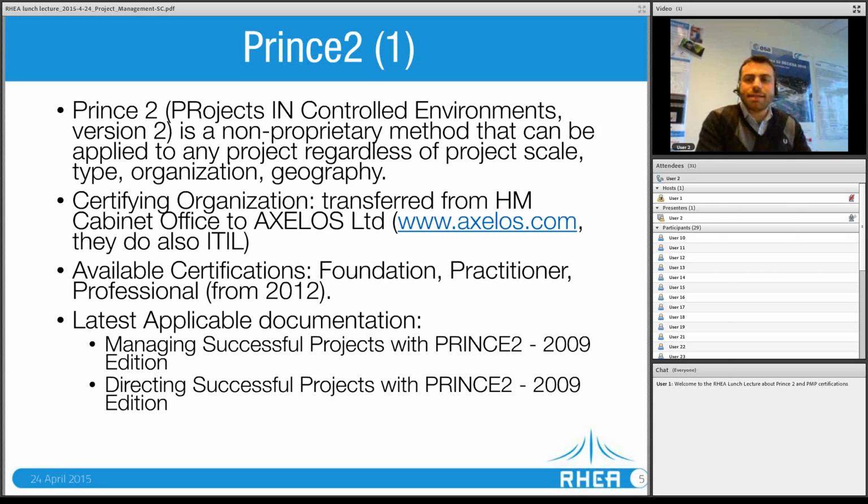To pass these exams and get your certifications, you need to be in line with some standard, with some applicable documentation. These standards are Managing Successful Projects with Prince2, that is actually from 2009. It's the book that I also used for my certification. It's fortunately still valid. And this is the applicable document for the foundation and the practitioner exam. If you want to get also the professional exam, you also need to get Directing Successful Projects. That is another standard that will be useful to get the professional certification.